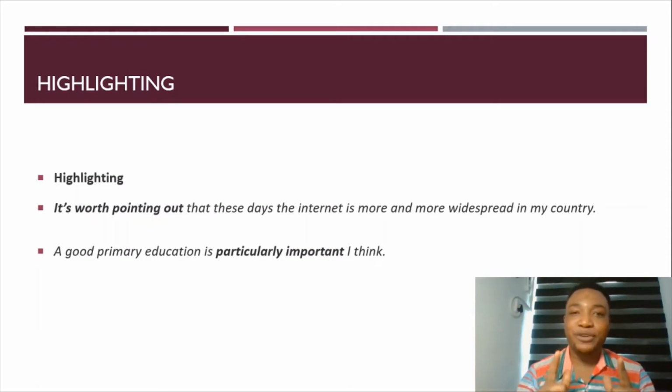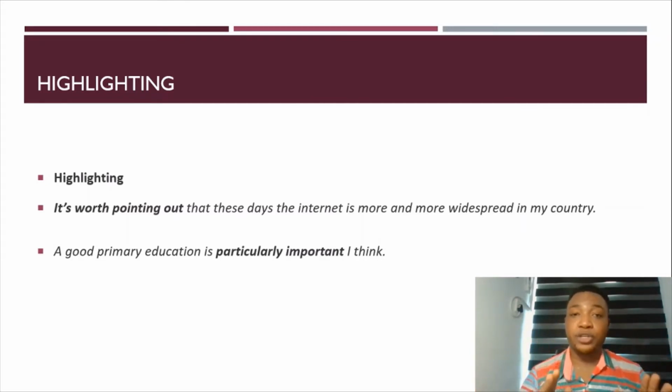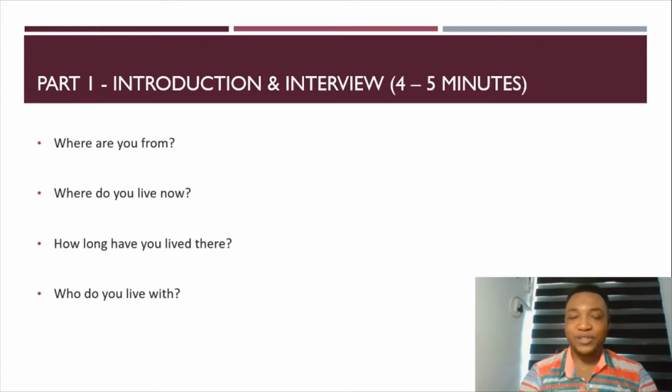All right, so do not forget RED-CCTH. You don't have to use all of them in answering one question, okay? 3 to 5 sentences. So you could use a mixture of reason and details, example and highlighting, contrast and comparison, just as you deem fit for the question. But pick any of them and you will not get stuck on any question. So now let's answer the questions.